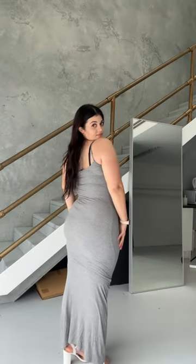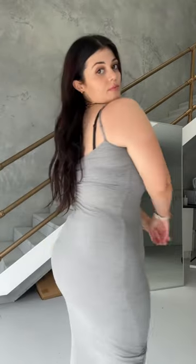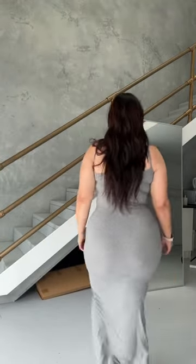I obviously love the fit of the Skims dress. It's figure hugging, super flattering, but the issue is the availability. I had to get the color gray because the black is always sold out, but the issue with the gray is that it's see-through. And because the material is so thin, it provides no support for a bigger bust, so I had to wear a bra.